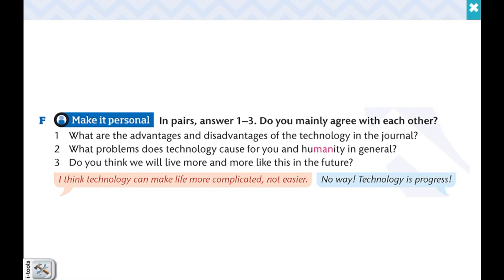Take a look at the example. I think technology can make life more complicated, not easier. And the other person disagrees. The person says, no way, technology is progress. You see? What about your opinion? Do you agree that technology has more positive, more advantages than negative things, than disadvantages? And what problems do you face by using technology in your house? What about the humanity in general? Do you think technology has caused something bad to the humanity?